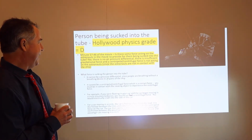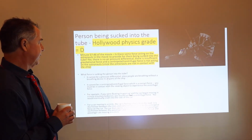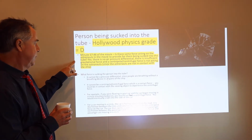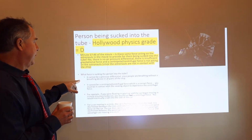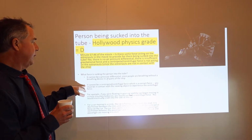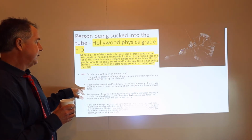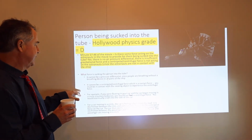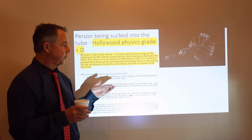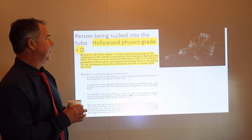And yet there is no apparent force which is providing for this acceleration of the commander. There's no air pressure differential. And we know this since people are breathing without a breathing device on all parts of the ship. It cannot be centripetal or centrifugal force, which is a contact force. You must be in contact with the rotating object to experience such centrifugal force. So there's no explanation for why she would have made that turn and then appear to be sucked into the tunnel.